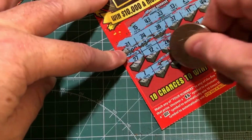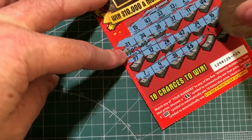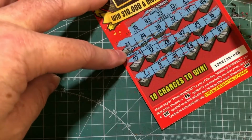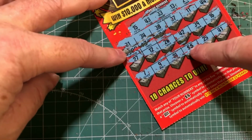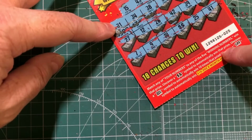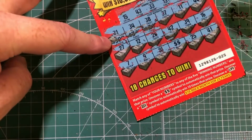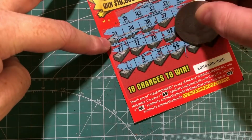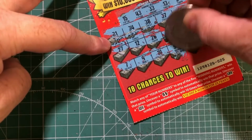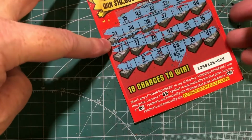Got a 7, 9, 14. Hey, we got a double dollar sign, 25 and 41. Okay, so the double dollar sign, what that means is the symbol to automatically win that prize. All right, so that means we got a winner, and we will see what it is. Hopefully it is a big one. Come on, big numbers. Those are some little numbers, and that comes out to be $5. Okay, so $5, that ticket paid for itself.